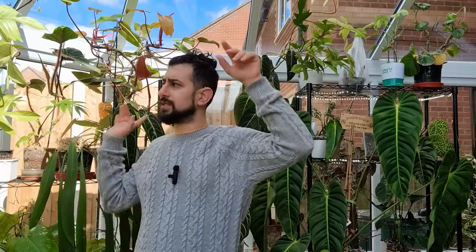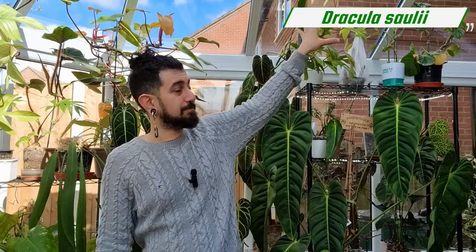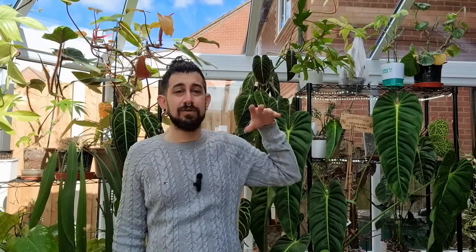The monkey mask orchid, I can't remember what the name is now. Hopefully I'll find it and put it at the top there, is on the side there. The pitcher plant is up there. And the staghorn fern, which has always lived there, is there. I haven't got some of the paintings that I had back on yet, but I will be adding those in the next few weeks. The most important thing was to get the plants in.